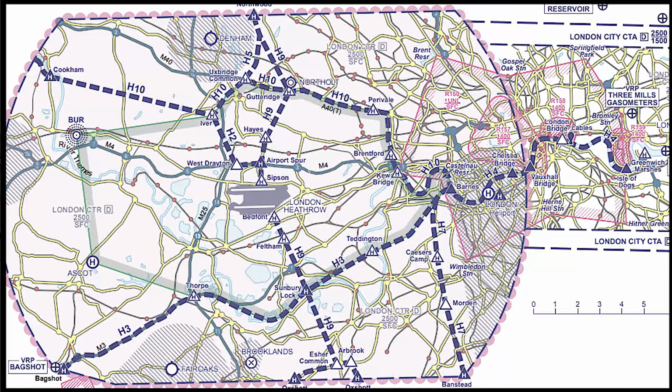We'll then head up a little bit further north towards the Lee Valley reservoirs before turning westbound again to cover along the northern edge of the London control zone back in towards Denham. So the entire flight time is only about 45 minutes, but there are some incredible views along the way, especially at night.